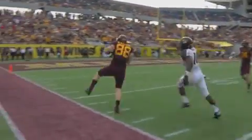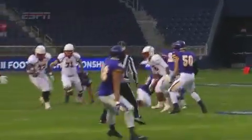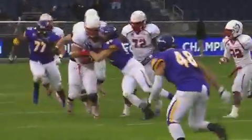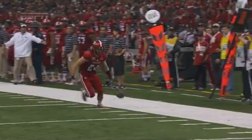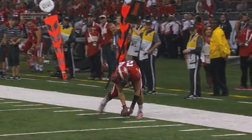Visualize yourself in the game as you watch these plays. Put yourself in the action. Think about your keys. Think about your responsibilities. Think about what changes as the play develops, and you'll get a lot more out of the video if you put yourself in the action in this way. You can always learn from every play you watch.